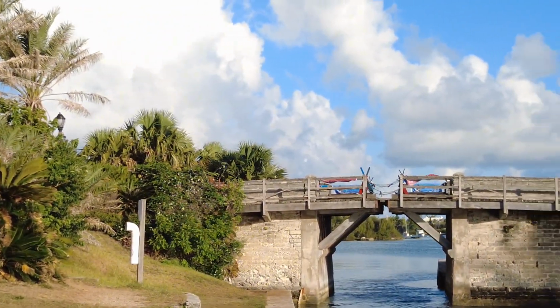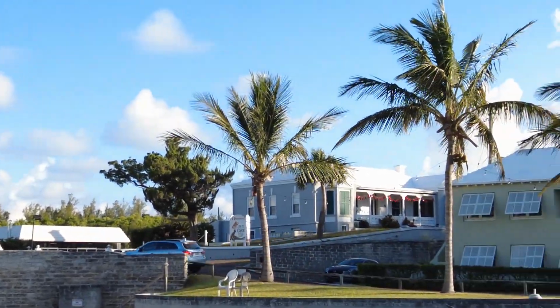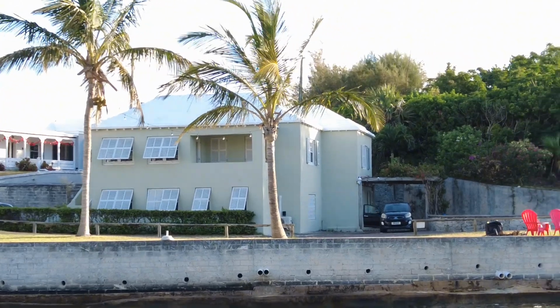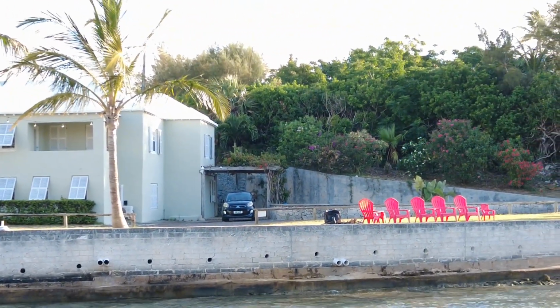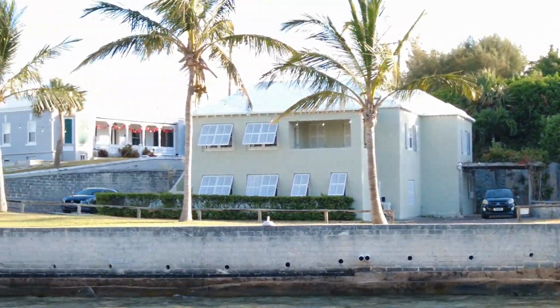So yep, I'm on the other side of the bay from yesterday. That is where I was yesterday, where all of those Adirondack-style chairs are, and I'm on the other side, and I'm going to continue from here.